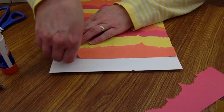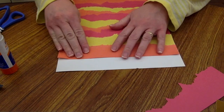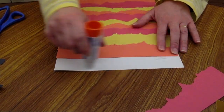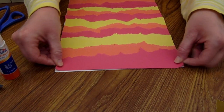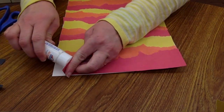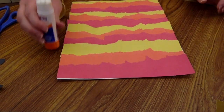Actually, I'm going to move my orange down just a little bit. And then our red. I do have a little bit of white that's going to come up on the bottom, but that's okay. If you didn't like having some white edge, you could always trim it. Oh, I'm still going to need that.